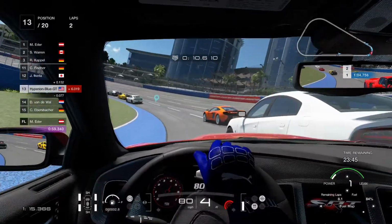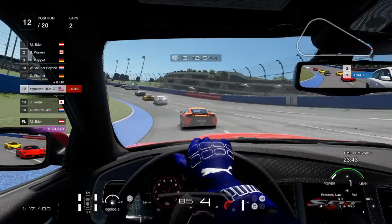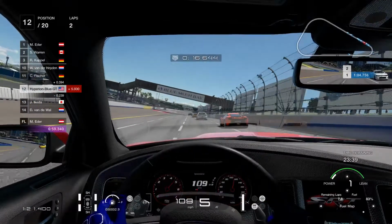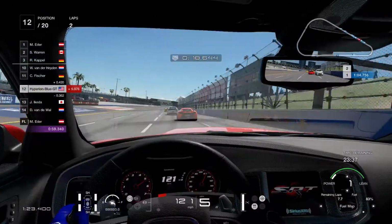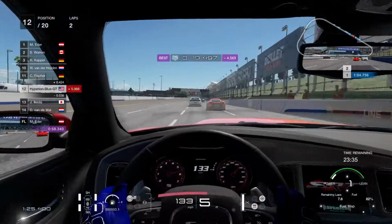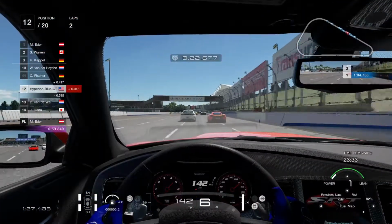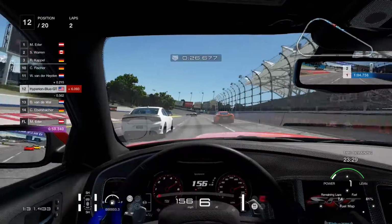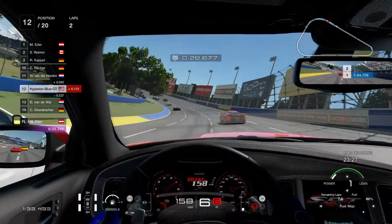This might be a better choice to push this Charger around. Definitely, it's very cool to have it in GT Sport for the first time. It was pretty amazing to be able to drive it.